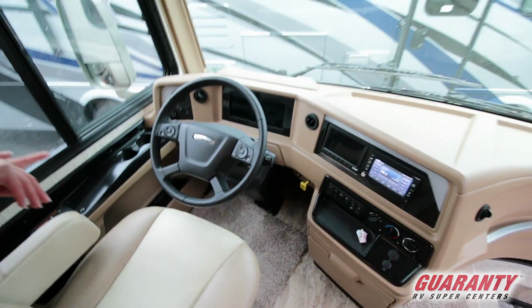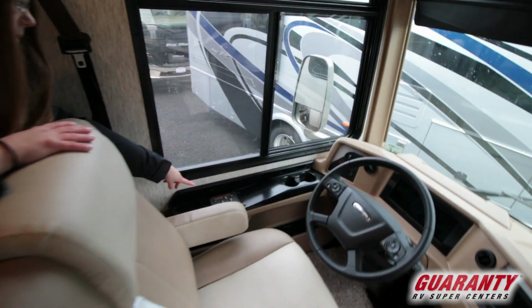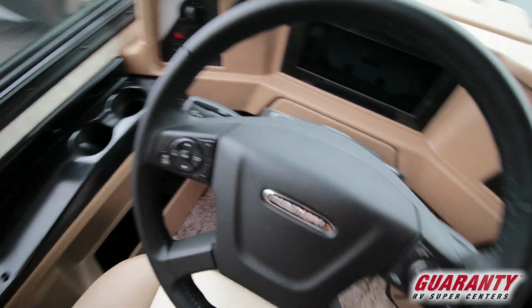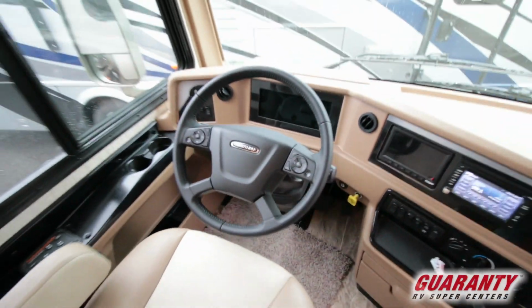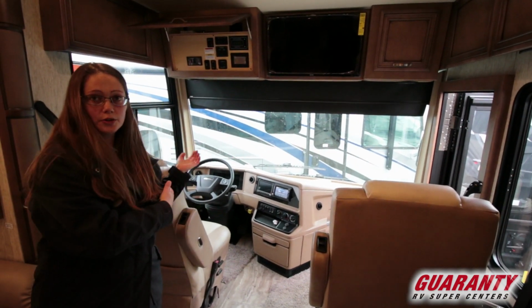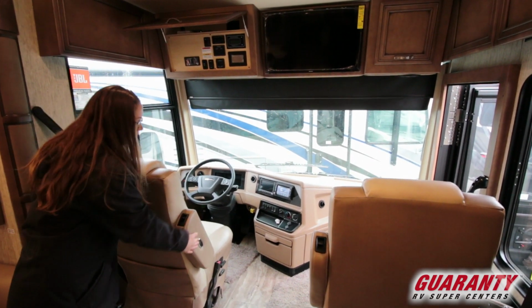You are going to have a digital dash. You do have an equalizer system, so it's auto leveling. And then all of your controls, they've now changed, are going to be directly on your steering wheel. So all of your drive system controls are going to be there. It's much more convenient, less distracting, so much a safer drive the way that they're doing it in 2020 and going forward.